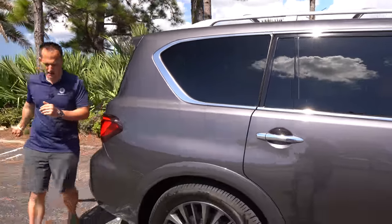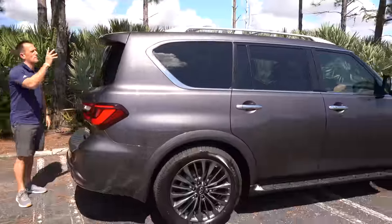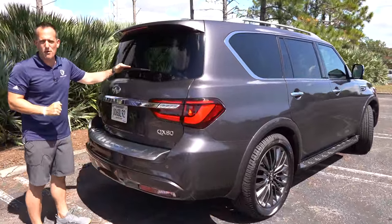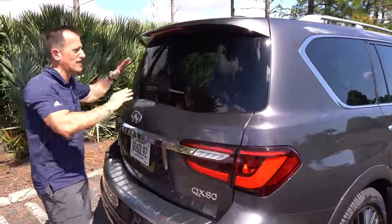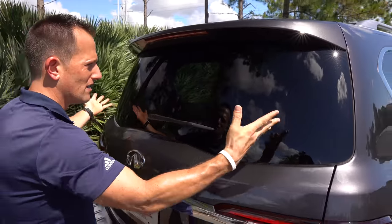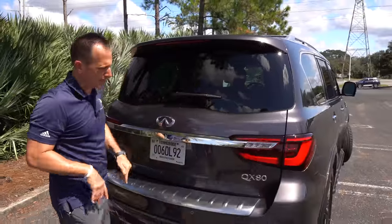And when we spin around the back here, what are we working with? We got a stubby, short, low roof spoiler. You do have the wiper back here. We're gonna have to zonk that, get rid of that, put that up here. I do like the way the glass kind of curves around. Allows more light, better visibility.